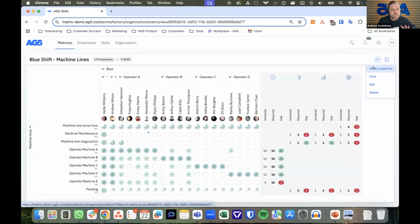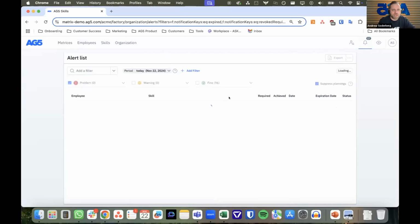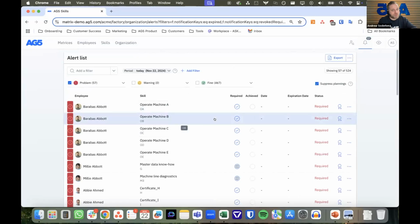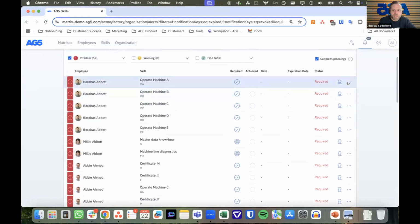It's also possible to see all of this in a flat list, which can be really useful when you're trying to create plannings. Now, for this, this is called the alert list, which is a flat list of all the gaps or problems. Now, because we've closed all of the individual gaps, nothing is showing up here. But if we unfiltered for that matrix and saw a snapshot of the entire organization, we'd see some other problems here. So here we can also create plannings.